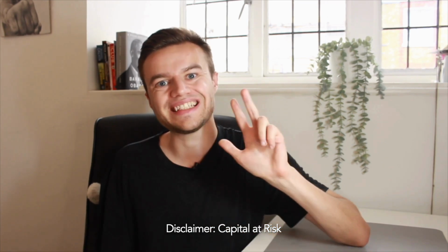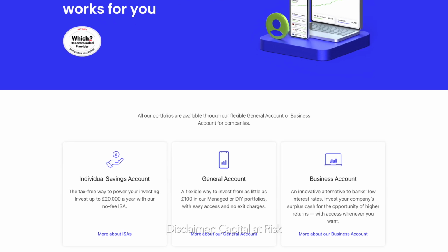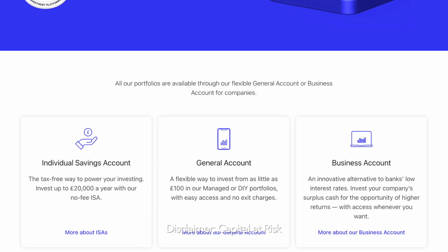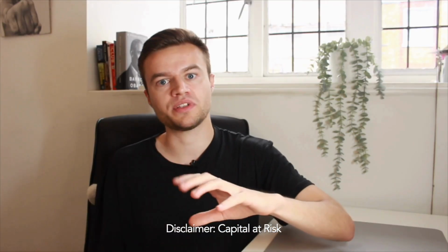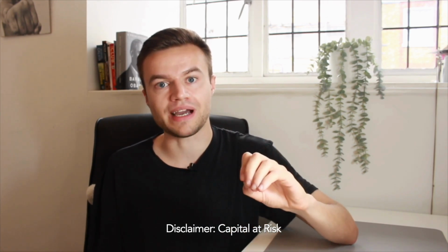And with these portfolios, they're currently available through 3 different account types. So InvestEngine offers an individual savings account, an ISA, the standard tax-free wrapper. They offer a general account and they offer a business account. At the moment, there isn't a SIPP, so a personal pension, but that's on their roadmap, and I understand that will soon be released.